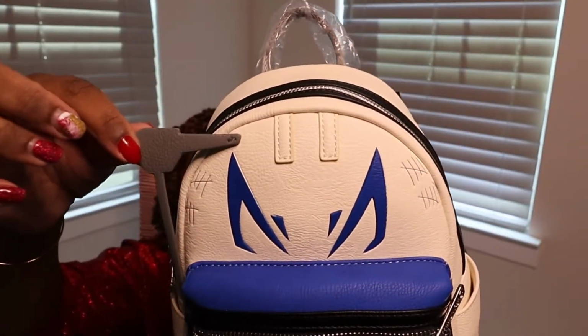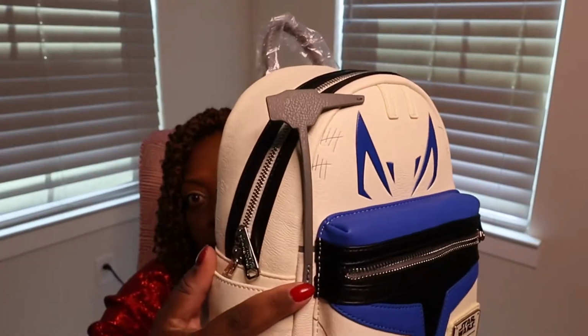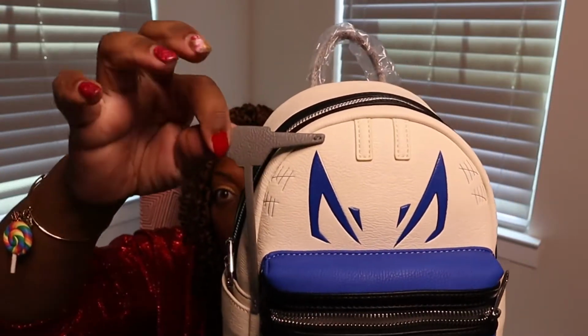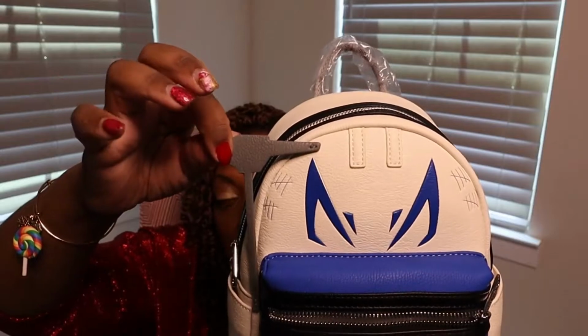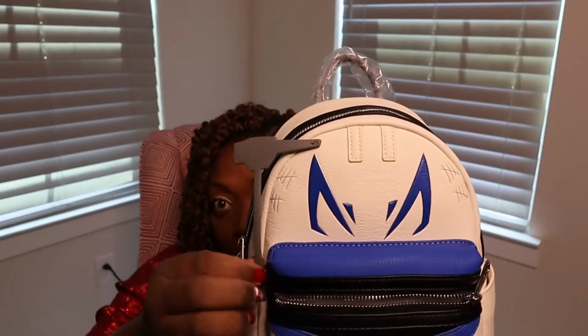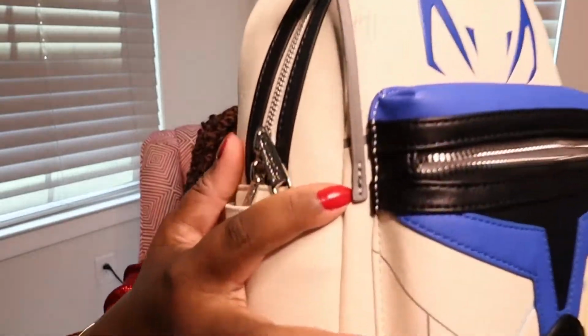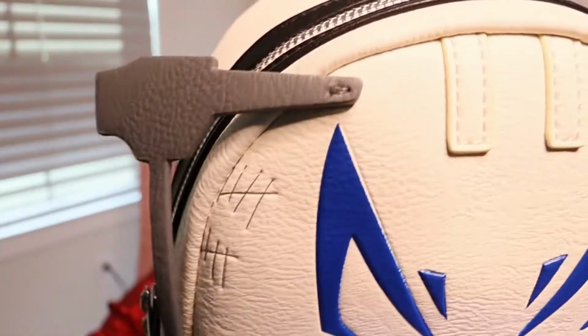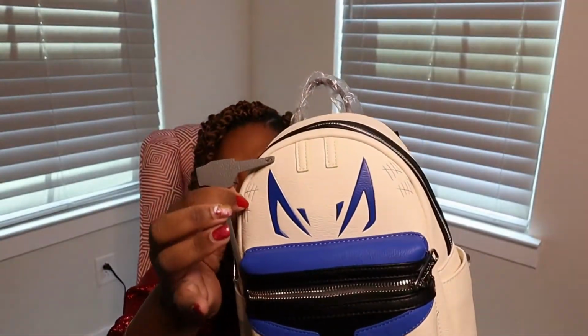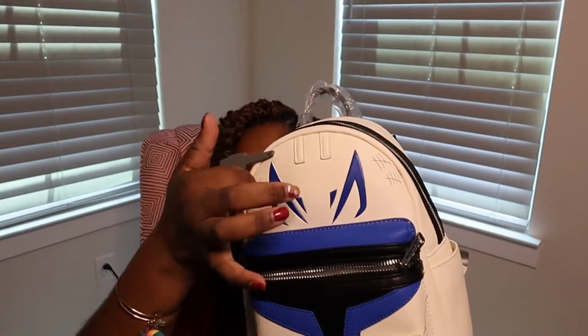And then you have Captain Rex's microphone headpiece, his comm thingy. You want to be very careful with this, because a sharp pull or getting this snagged on something is going to rip it away. It is stitched on pretty well at the bottom and at the top, but be careful getting this bag caught on anything, because if you get something hooked in there and pull it the right way, that is coming off, and it's not going to rip pretty.